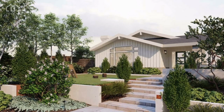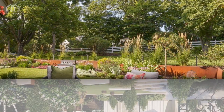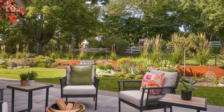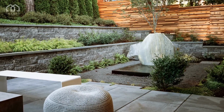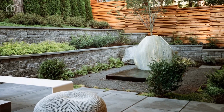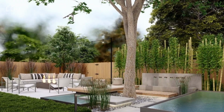For the front yard, these landscaping concepts emphasize curb appeal. Clean lines, minimalist designs, and the strategic use of pathways and lighting create an inviting entrance. From ornamental grasses to sculpted shrubs, each plant is chosen to complement the modern aesthetic, enhancing your home's facade.